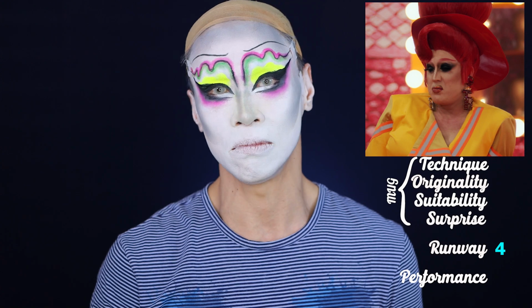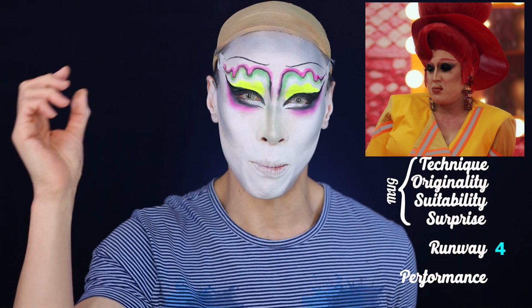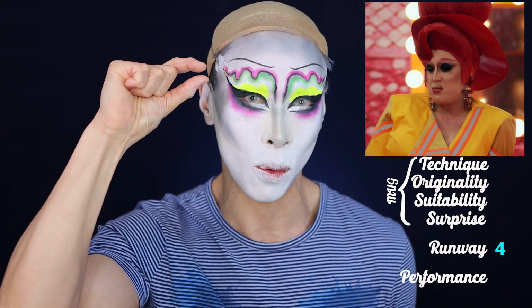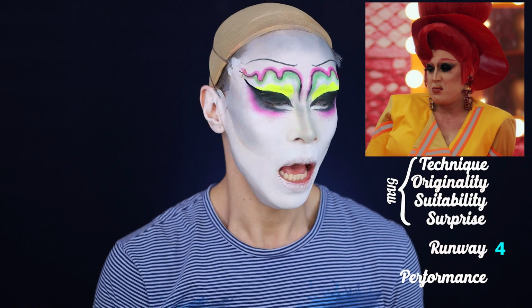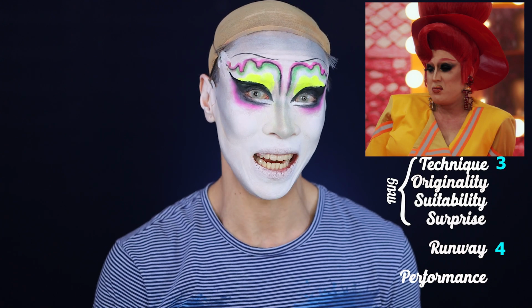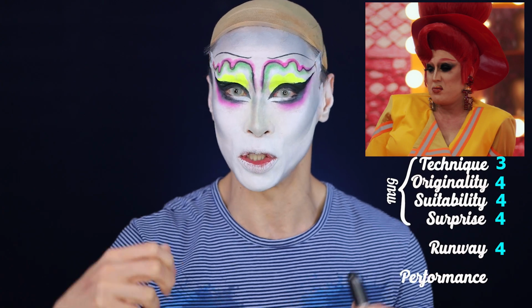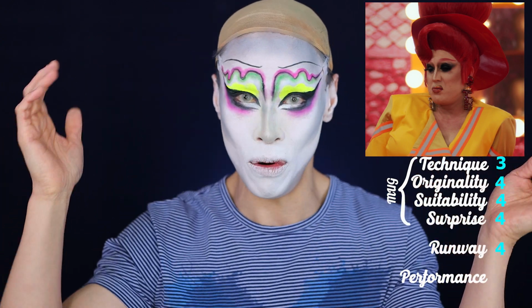Her makeup was okay. It's basically just a black smoky eye, but paired with a red brow. And her red brow is really weird. It's really thick in the middle and then got really thin quite quickly. And I didn't think it worked very well. And that's why I gave her a 3 for technique actually for her makeup, but 4 for everything else. I think it suited her look very well. You know, smoky eye because of fire, and then red to match her hair.